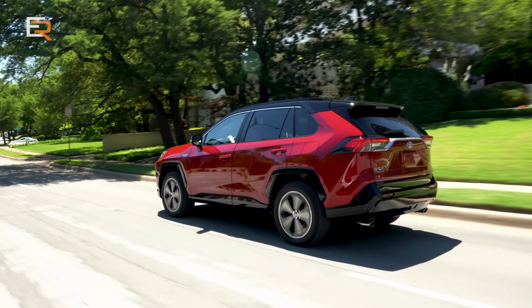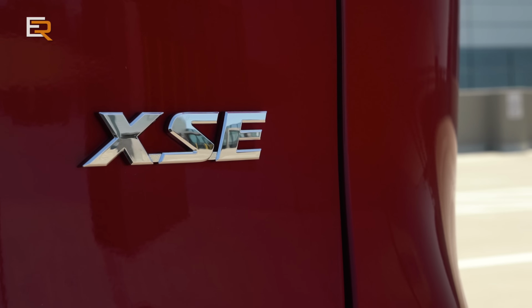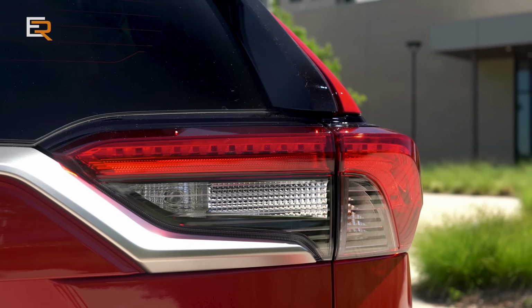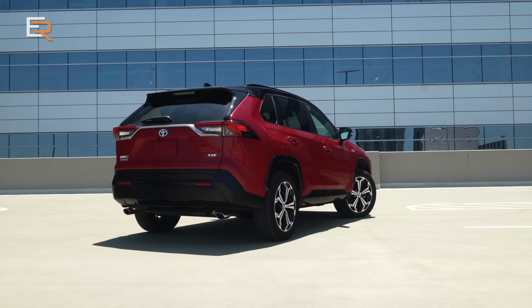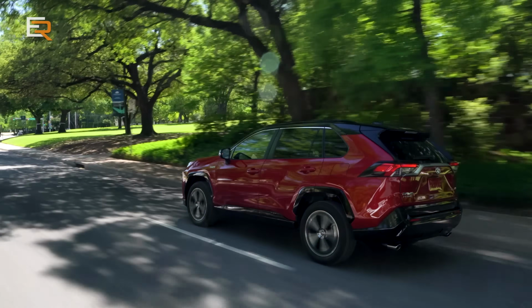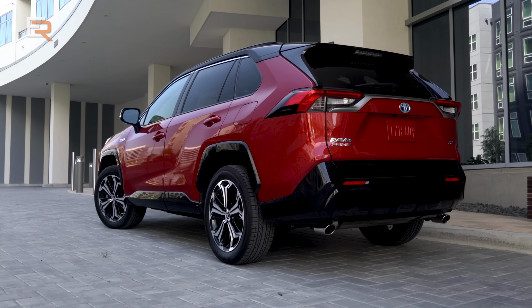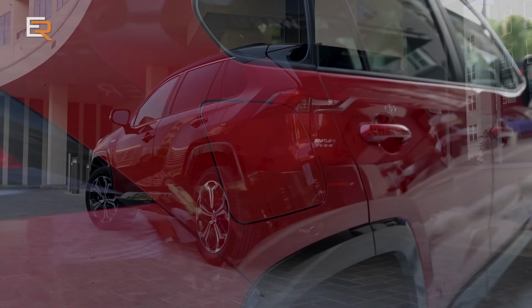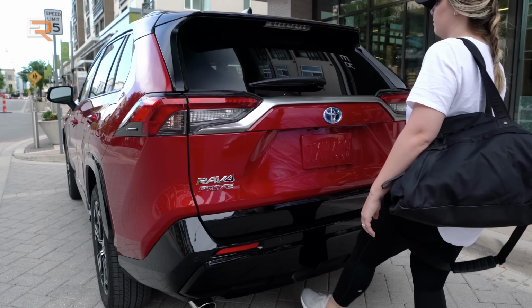In BC, it's $6,500. Plus there are some other non-government incentives also available, like the Scrap It program for British Columbia, where you actually scrap your old car and they will give you $6,000 for it. So you add that onto it, you can also get a very, very generous discount off of your Prime. If you want to go into the XSE trim, that's going to run you just over $51,000. By the way, all the trims qualify for the federal incentive as long as the base model is under the $45,000 threshold.